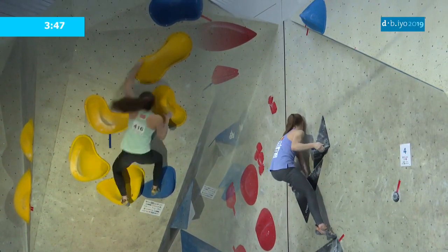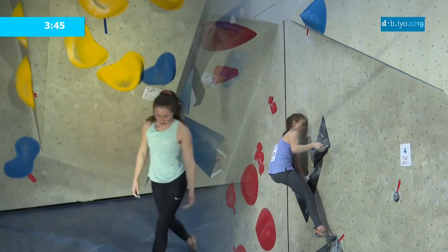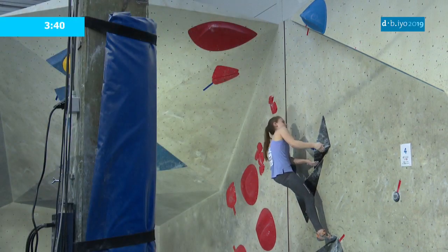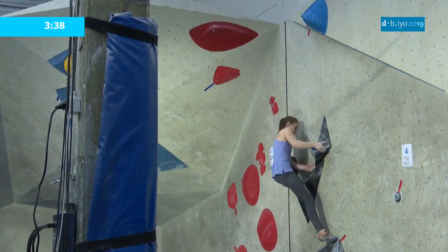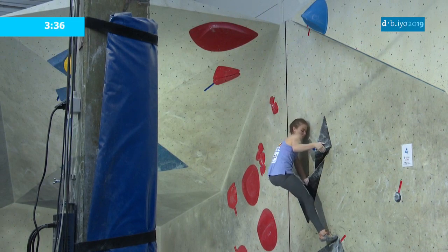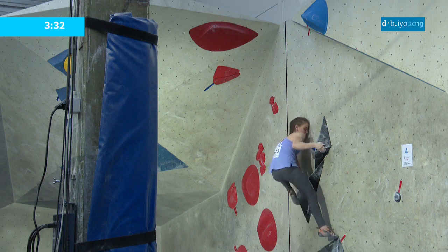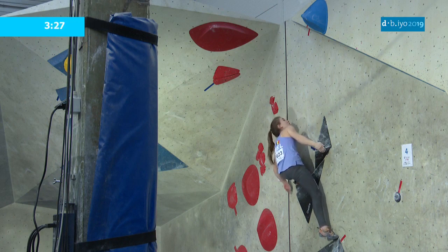Meanwhile, Ingrid is making work of that boulder. Ooh! I think I jinxed it. Yeah, I think I jinxed it. I think she also hit a bit too low on the hold. I think if she would have hit a bit higher, the hold's way better. So just a bummer. Nora is getting close. She only needs to get up.